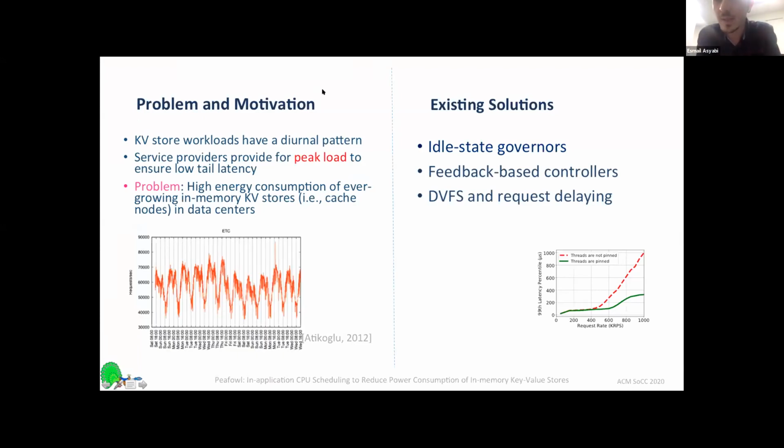Hello, everybody. Thank you for the introduction. There are many applications with high fan-out that rely on key value stores. Key value stores have a diurnal pattern. For example, this figure shows a workload in a Facebook data center that has a diurnal pattern. Service providers provision for peak load to ensure tail latency. Therefore, the problem is high energy consumption of in-memory key value stores. There are some solutions that could possibly be used to save power for in-memory key value stores, for example, idle state governors.